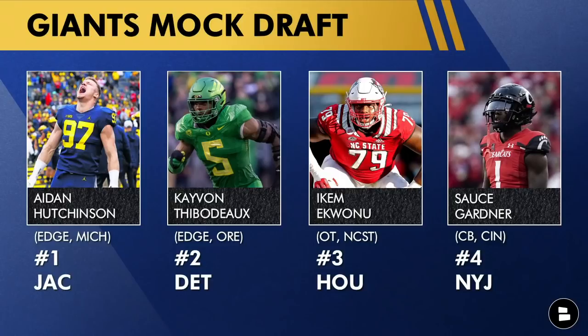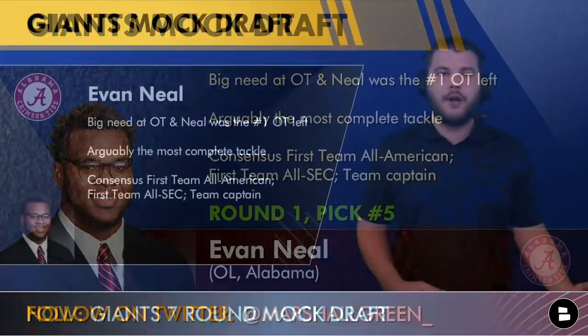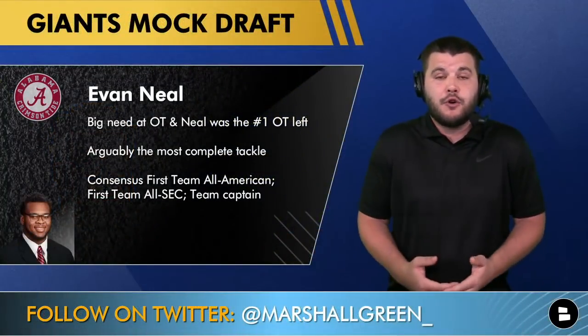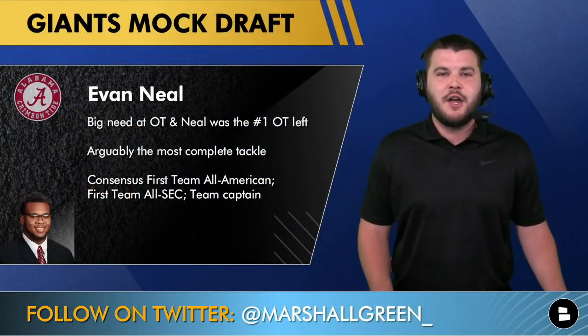So there's a lot of players you could go at this spot. I weighed a couple options. I thought Travon Walker, but I wanted to make sure I got one of my top 2 tackles on the board. I went with Evan Neal with the 5th overall pick. Look, the Giants haven't needed offensive tackle, and Evan Neal was the number 1 tackle left on the board for me. I have him number 2 behind Ikem Ekwonu. I got Ekwonu, Neal, then Cross. There are rumors that the Giants like Cross the most, but we won't know for sure until NFL Draft Day.